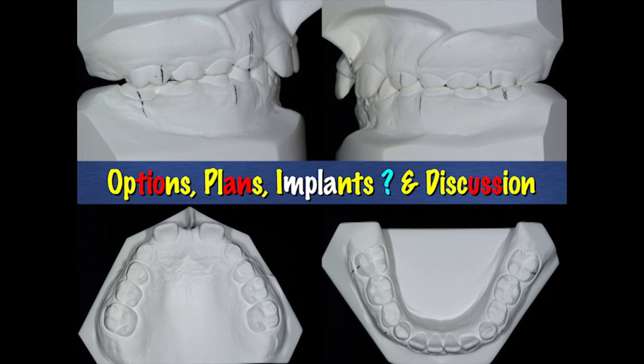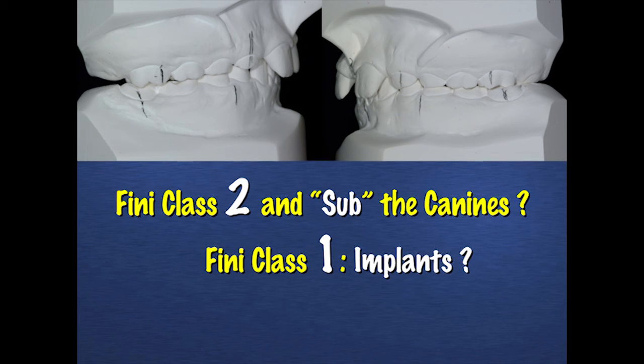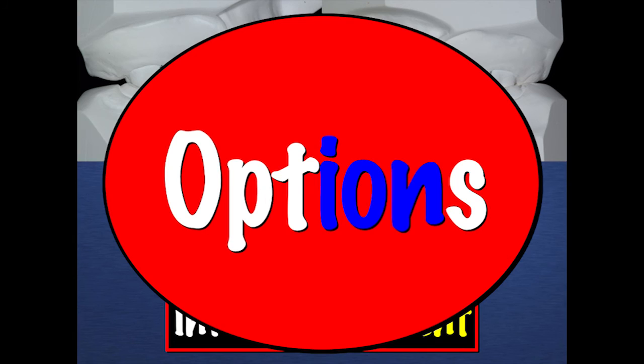What treatment options would be best? Consider implants, consider canine substitution. What complications are we now seeing with implants? What's the best time to do an implant? Options: finish Class 2 and substitute the canines, finish Class 1 and use implants. What type of informed consent should we have from the parents? What options would you be looking at if this were, for example, your nephew or your son?